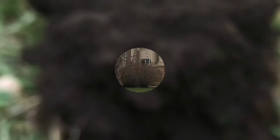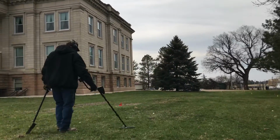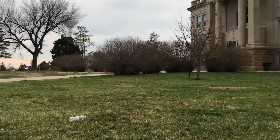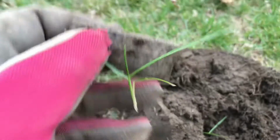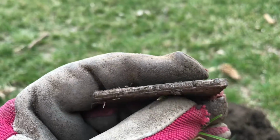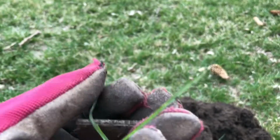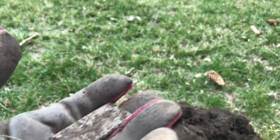Okay, so in the last 10 minutes since I changed the settings on my machine, I found 2 wheat pennies, and now I have found a printing plate. And this is like the one I found the other day. It's got some words on it. I'm going to have to figure out what it says. But that's very cool. I will take that. I'm going to keep going, see what else I can find. We'll be back at the next hole.